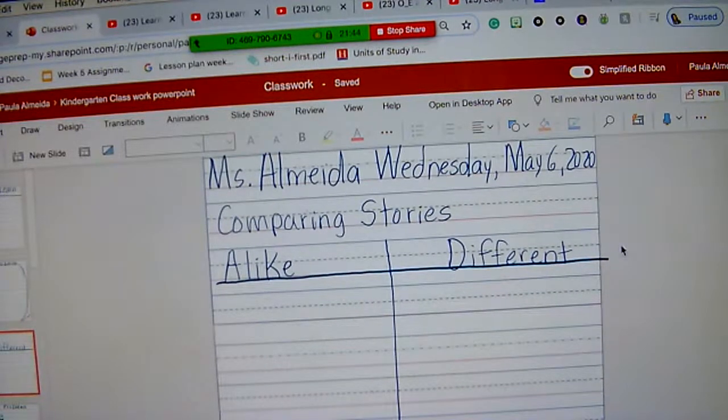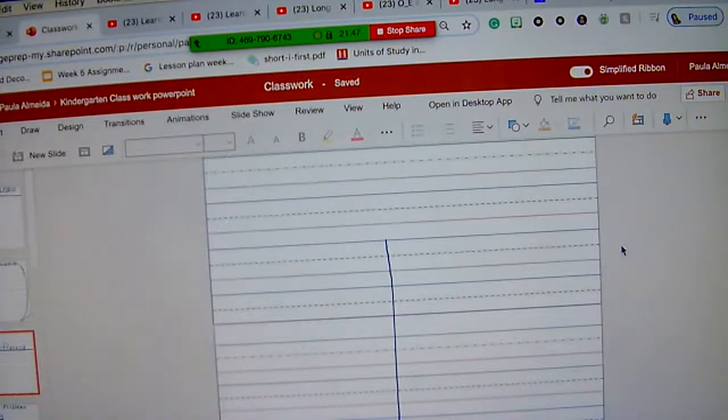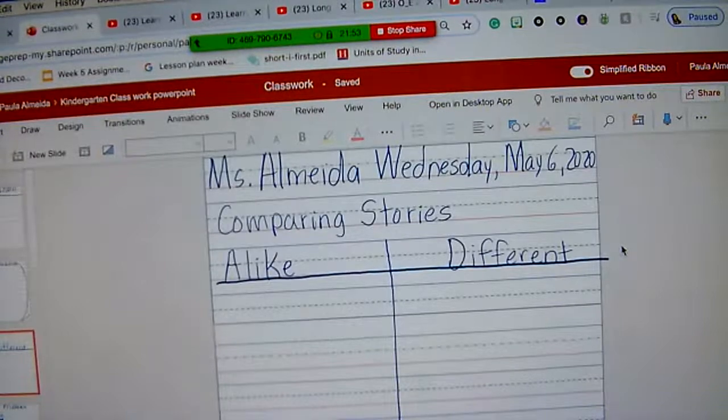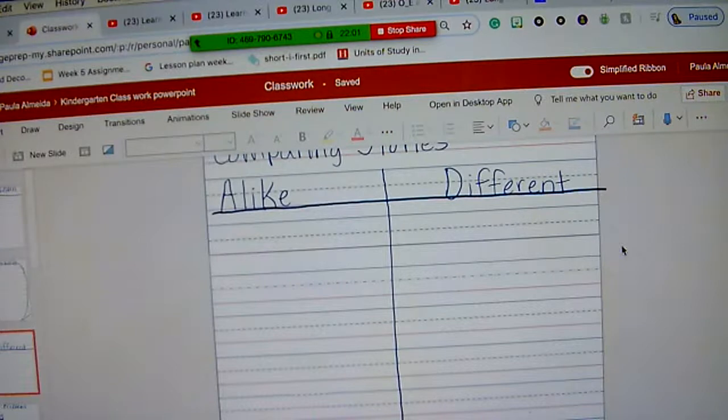All right, so today's Wednesday, May 6, 2020. We're comparing the two stories. The first story that I was reading is actually a folk tale from the Navajo culture. It talks about how they have this legend about having these special rugs or special fabrics that were woven by a woman who met the Spider Woman. So you're going to see how the sentences come to life here and how we can say that one story is alike. What do they have in common? But how are they also different?